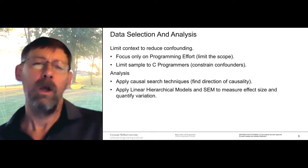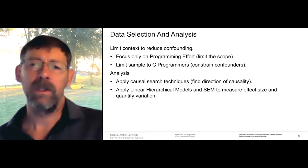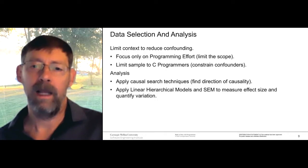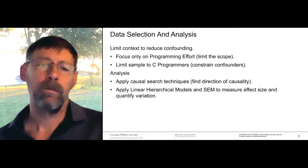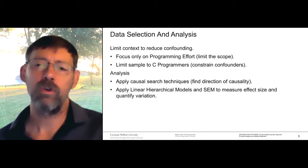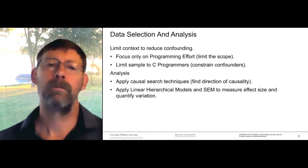For the analysis, we were applying what are known as causal search techniques. This is a completely different subject. I don't want to go into it, but I highly recommend things like the work of Judea Pearl if you'd like a little more information. For the detailed analysis, we were using things like linear hierarchical models and structural equation models (SEM) to measure the effect of the size and to quantify the variation.